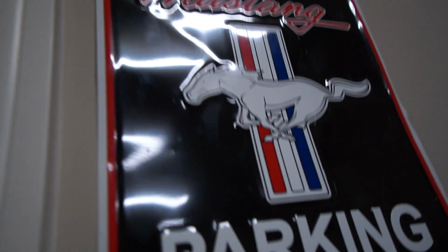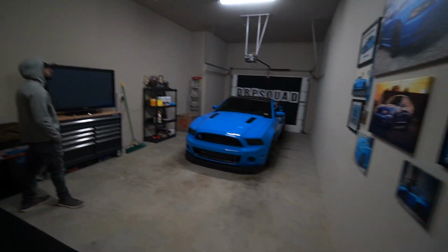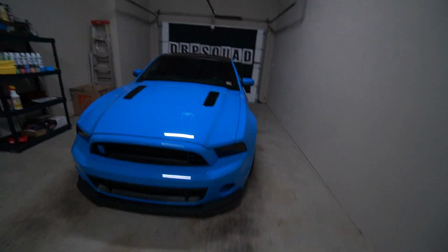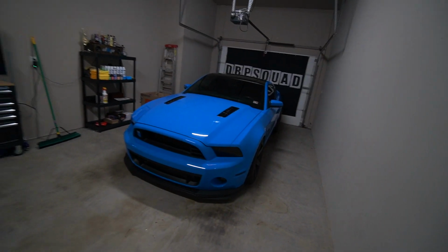You could definitely tell there's some wear and tear on it, but overall, guys, that's a little garage update for you. It's definitely coming along pretty nice, and it has my touch to it. Once we get the Blue 2 valve in here and start working on that as well, it'll be a real throwback. But I like it. Definitely got some space. I love the lighting. That helped out a lot.